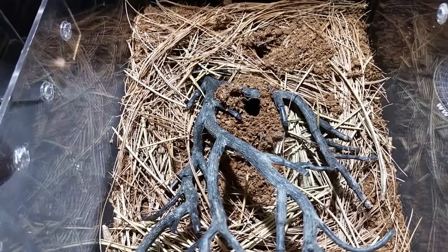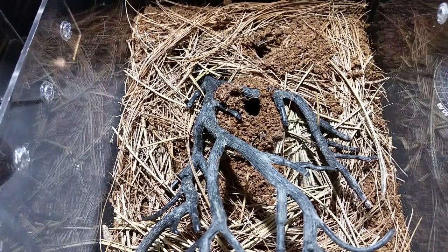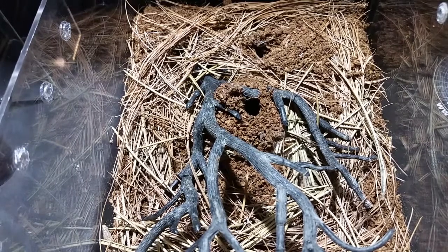But this guy is never out. And these live in different types of situations in the wild. They will live in rock crevices, like rock walls, where the mortar joints are coming out. They'll climb up there and they'll use those as burrows. And they're known to be in the pine forests of Cyprus. So we got some pine needles and put it in here just to kind of replicate that. Not that the spider knew any different, but just to kind of represent a natural habitat for them.